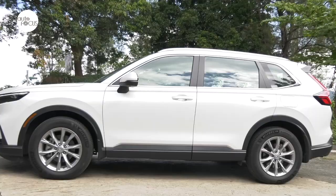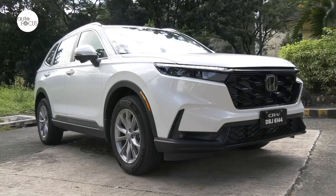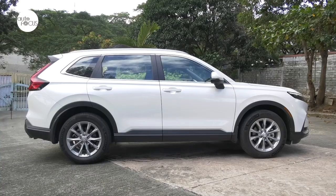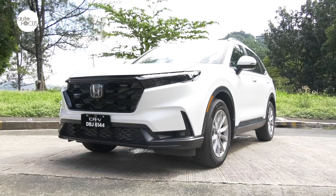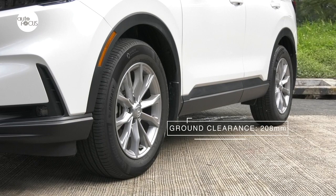At 4,691 millimeters long, 1,866 millimeters wide, and 1,691 millimeters tall, and with a 2,700 millimeter long wheelbase, the Honda CR-V VX Turbo CVT AWD is taller, with a higher ground clearance of 208 millimeters than its siblings.